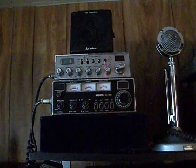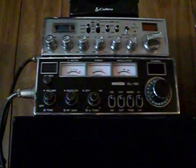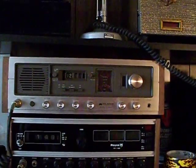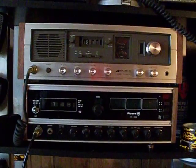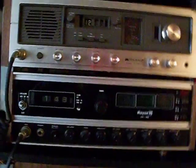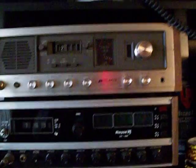Scanning up, we have an old Cobra 29 Mobile and an old Chris with the triple meters. See if I can zoom in on that. You don't see those mobiles much. That's a really nice mobile. And we'll pan out. There's an old Midland and Royce. That was one of my first radios I've ever had when I was 12 years old. Real nice radio. Only 23 channel, but works well.